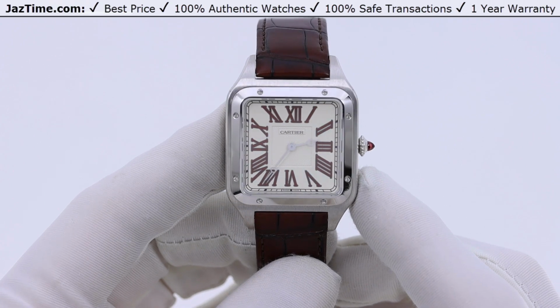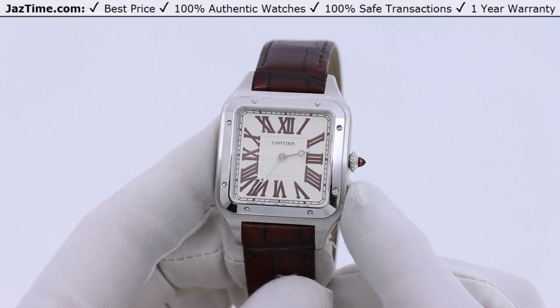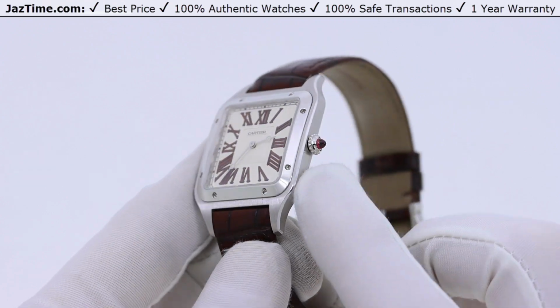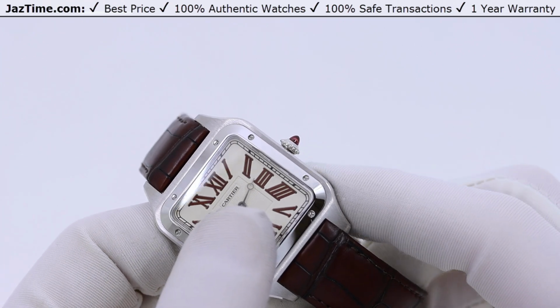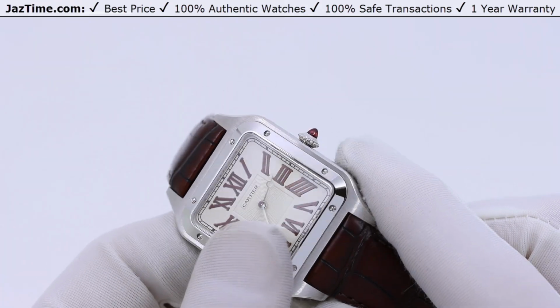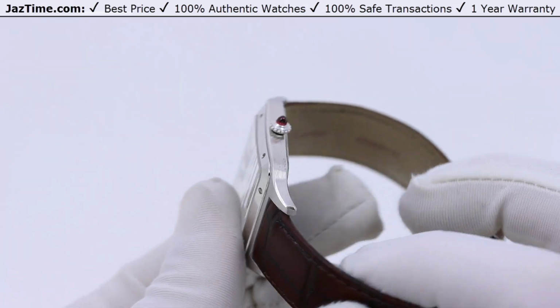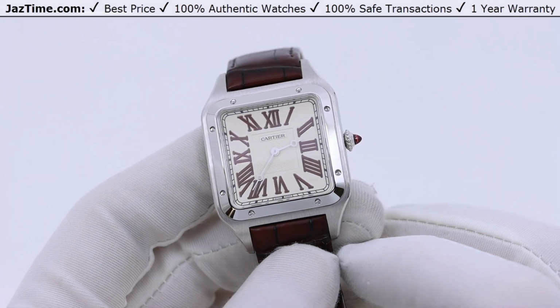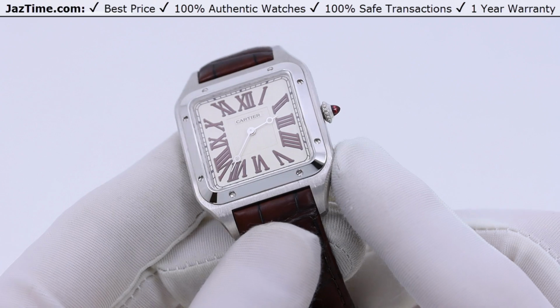Okay, and since we're talking about the case, we couldn't skip the ruby Cabochon here at the crown, which is what you'll be touching every other day while you wind your platinum Cartier, because normally, as I said, the Cabochon is blue and the Roman numerals are black, sorry, not blue. And the hands are usually blue. That's almost always how their stuff is.